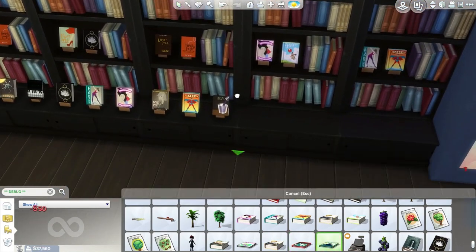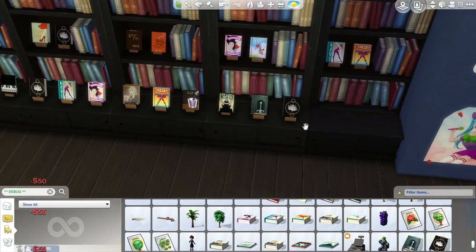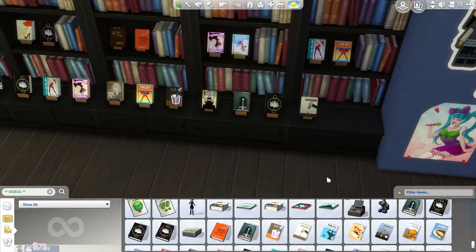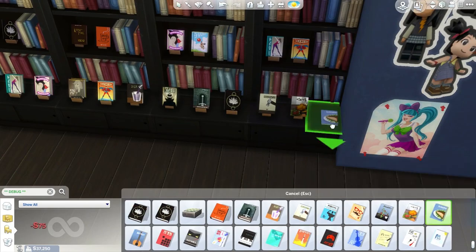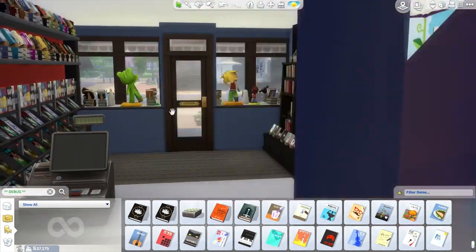Oh, they're changing covers as I put them down. What else? We haven't done that one. Got some cooking books. Yeah. Oh, okay, that makes it look so much nicer.